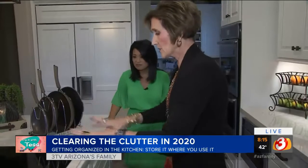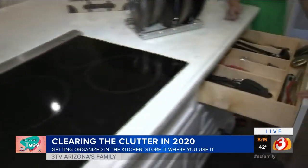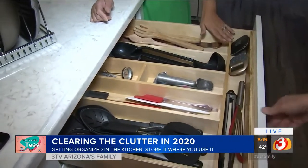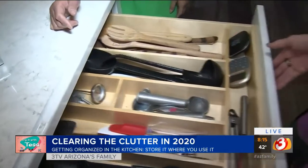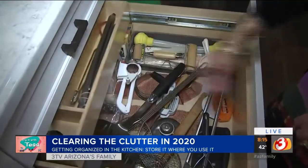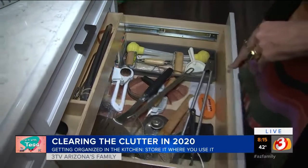And then obviously you cook around this area. Excuse me, I don't want to hit you in the hip. So everything you need to cook is right here at your fingertips. And if you don't have a built-in, you can buy caddies that have everything separated. Absolutely. And let me just show you another drawer. This is wonderful. Everything is right here at your fingertips, all the barbecuing or larger tools. Love it. Store it where you use it.